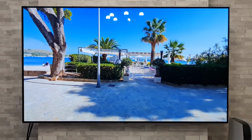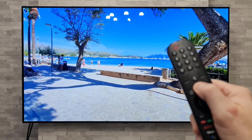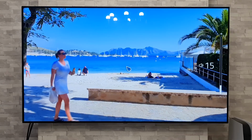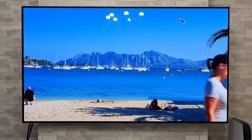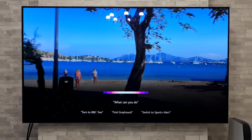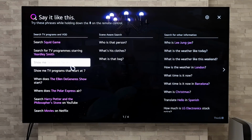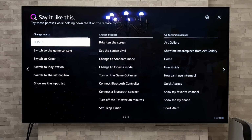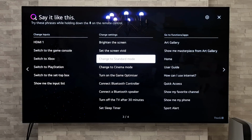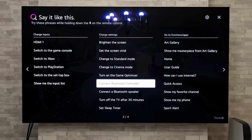Next up on the best things list is the inbuilt voice assistant. So, pressing down on the voice assistant button on the remote, set volume to 15. It really is. There you go, simple as that. And if you want to find out what else it can do, well, just simply ask. What can you do? Here's what you can do using your voice. So you can search for TV programs, you can ask it to brighten up the TV screen, select a different sort of mode, change the sound modes, connect your Bluetooth control up, and so on and so forth.